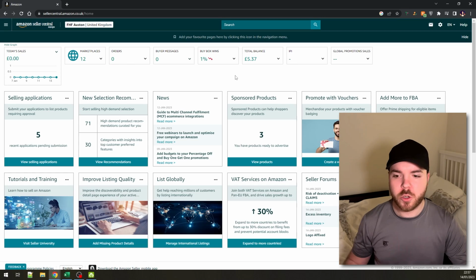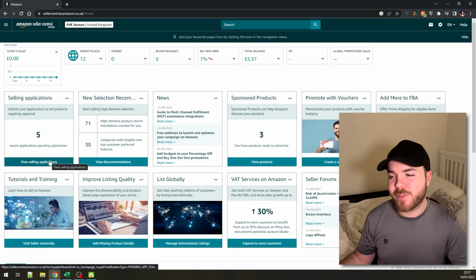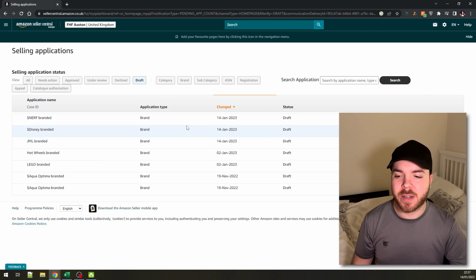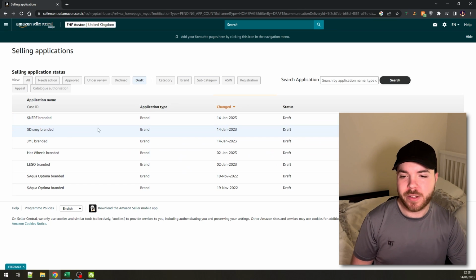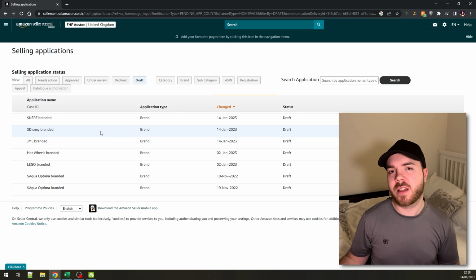So if we come over here to the Amazon FBA site, you can see we've got 5 pending information submissions now, and that's just because I was pressing request today while I was out in the shop. You can see we've got 3 there loaded today. We've got the JML one, Disney, Nerf. These are all ones I found products on, but didn't have the approval to sell in those categories.